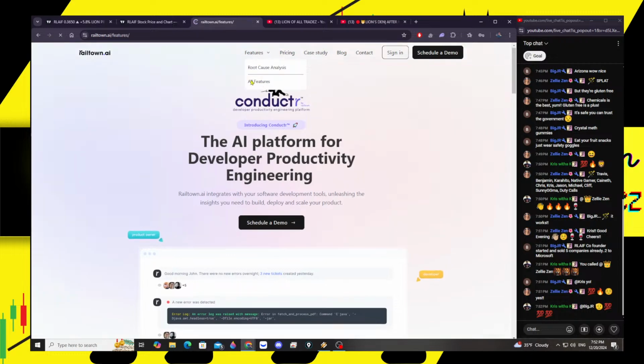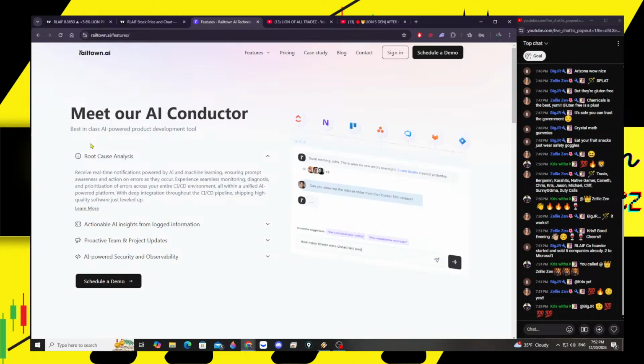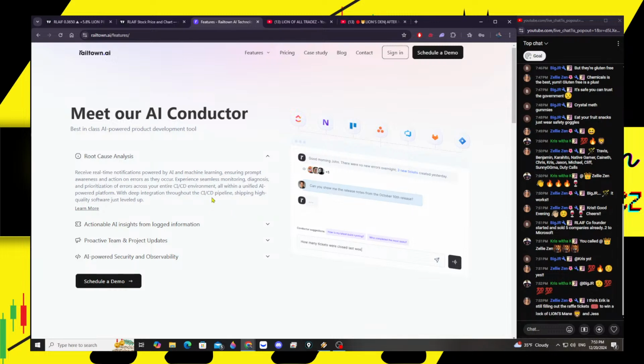Let's see, what are all the features of Railtown AI? Meet our AI conductor. Receive real-time notifications powered by AI and machine learning, ensuring prompt awareness and action on errors as they occur. Experience seamless monitoring, diagnosis, and prioritization of errors across your entire CI/CD environment, all within a unified AI-powered platform with deep integration throughout the CI/CD pipeline. Shipping high-quality software just leveled up.